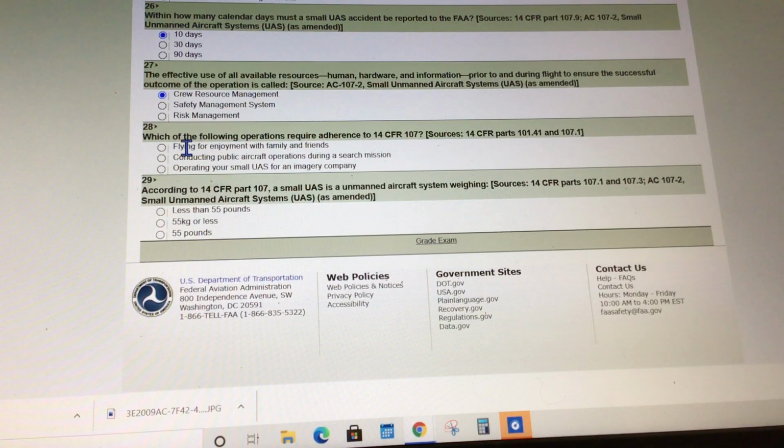Okay, number 28. Which of the following operations require adherence to 14 CFR 107? Flying for enjoyment with family and friends? No. Conducting public aircraft operations during a search mission? No. Operating your small UAS for an imagery company. Yes, that's obviously for profit. It's a company, so that would require adherence to 14 CFR 107.